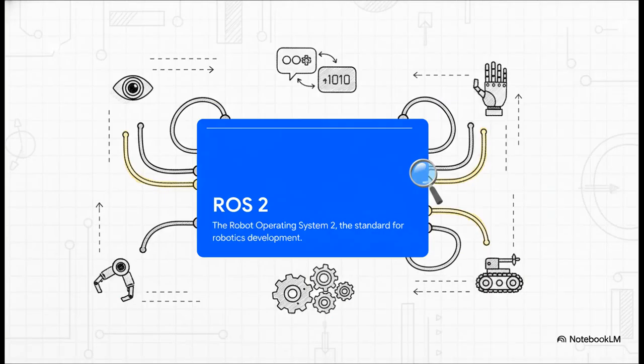In the world of robotics, that nervous system is called ROS2. It basically acts as a universal translator and a super high-speed messenger for all the robot's parts. And this is a true game changer because it's a standard. Instead of every company reinventing the wheel, ROS2 provides a common language, letting the robot's eyes, hands, and feet all communicate and act as one single coordinated entity.